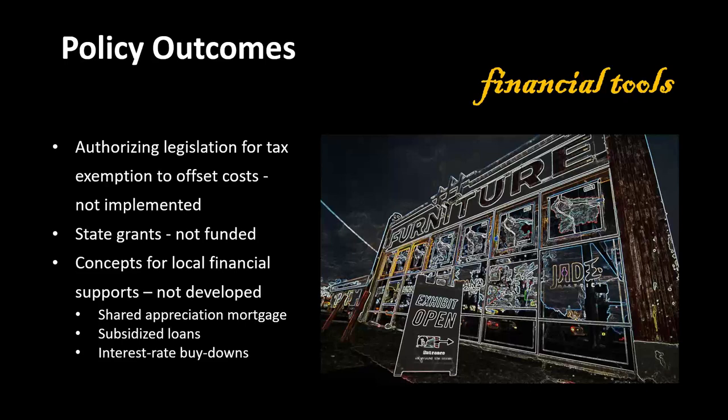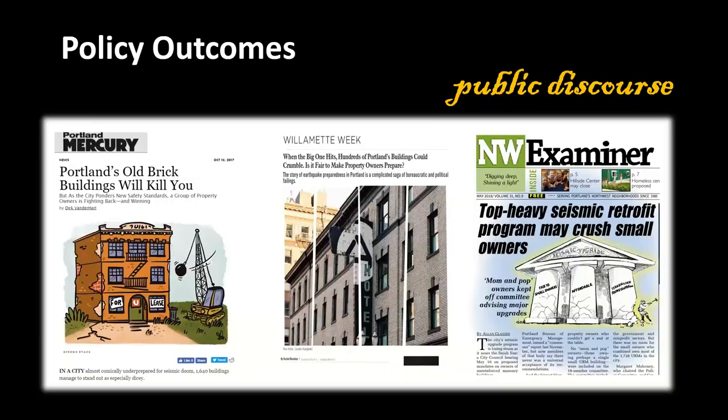There were some other ideas that maybe, again, will be discussed in future: a shared appreciation mortgage where the city would take on partial ownership of URM buildings and front the cost of the retrofit in exchange, and then get our money back when the building sold. And also a thought that we could subsidize loans, which we've done in other instances, or that we could not manage the loan program, but buy down the interest rate and let a commercial lender manage it. Those all had potential, but because the committee's been dissolved, probably we won't have the opportunity to pursue them. So why did the committee get dissolved and why are we so stuck at this moment?